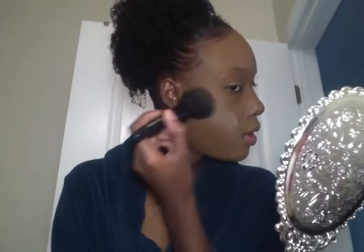So I think me being consistent with skincare and making sure that I moisturize my skin and following a regimen is really helping my skin to become more normal. And I think the weather change too probably helps. So I press on and then sweep and swipe.